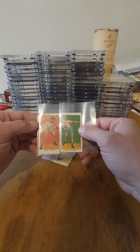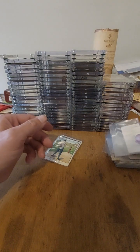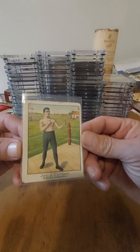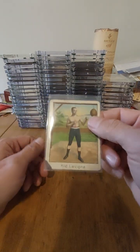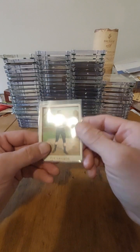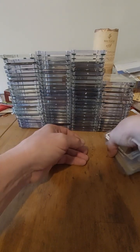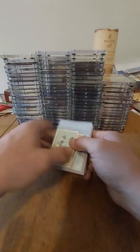You got Young Corbett and James J. Corbett. I think he was a world champion in the 1890s. Very cool, maybe early 1900s. And of course, another Corbett from 1910, I believe. Very cool on there. And this one looks like somebody ate a little piece out of it. Kid Latwing. I'm not sure if he became a champion or anything. So very cool, true pre-war stuff. Actually, this is pre-World War One, which is really cool. But these were really cool.